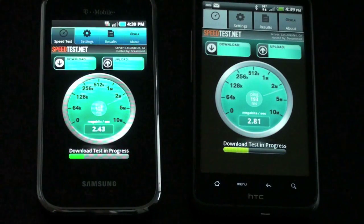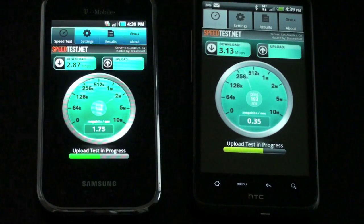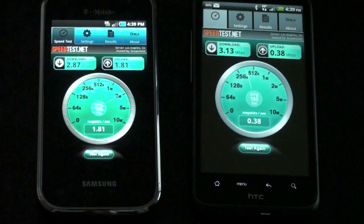So we'll go ahead and load both of these. And already you can see that there's a difference now with AT&T. AT&T gave us 3.13 down. And T-Mobile gave us 2.87. This is a fun game to play. Keep testing the networks. I found myself doing it over and over and over again. I'm like a kid in a candy store here testing speeds.